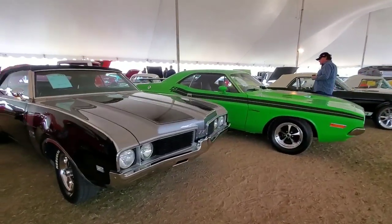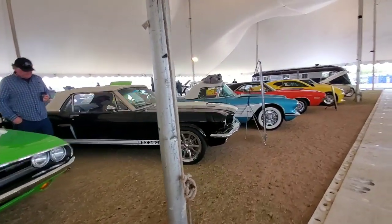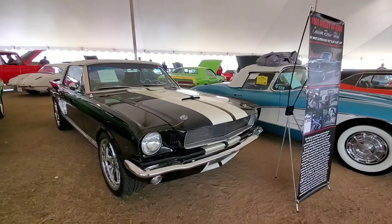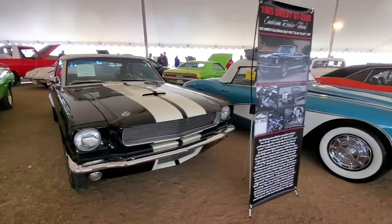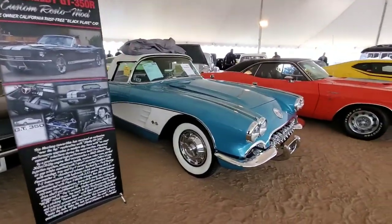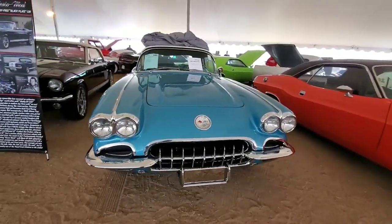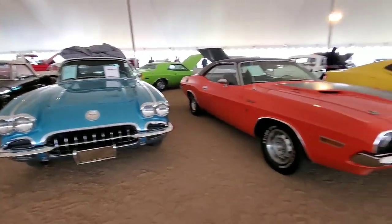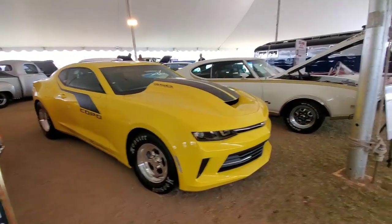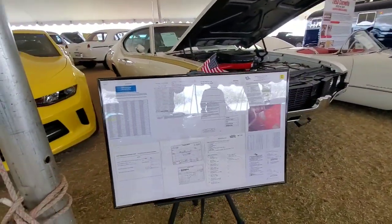442. A lot number 67 to Martini. Challenger with a 440. Check out this Martini with all the neon. Another GT 350. Lot number 67. Well, they didn't make them in that year, 350. But there it is. Wide white Corvette, 58. I believe a closer look at the 60. Challenger, Copo. Look at that. There, all the sheets from the car right there.